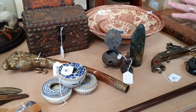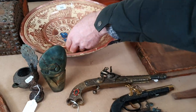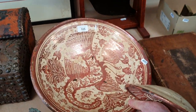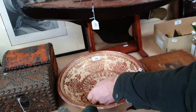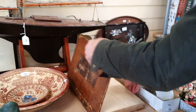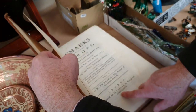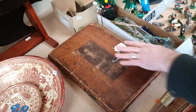Just scan over these mixed lots here. A couple of Hispano-Moresque copper luster bowls. Quite early pottery there. This is the book that I was pointing out earlier. It's an early travel book from 1738, with lots of engravings inside.